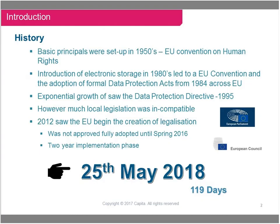I'll start by giving you a short introduction to GDPR. The basic principles of data privacy were set up in the 1950s at the EU Convention of Human Rights. The increased use of computers and electronic storage in the 1980s led to the adoption of the Data Protection Acts in 1984 and the Data Protection Directive in 1995 across all of the EU. The UK also unveiled its own data protection regulation, the Data Protection Act in 1998.